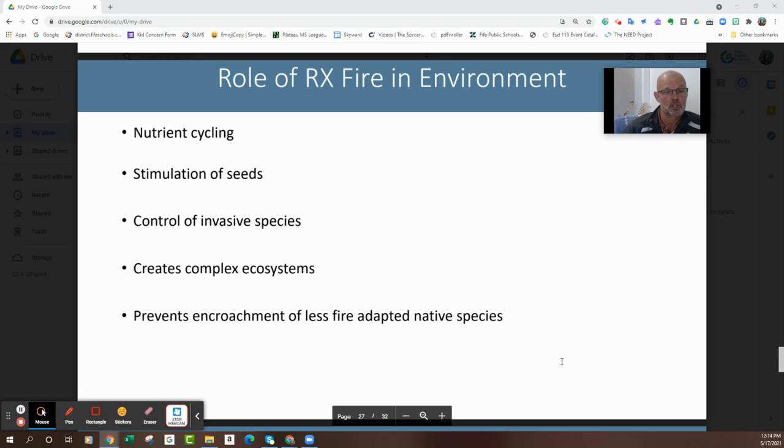Prescribed fires control invasive species like termites and ants and some types of bees. Kills some of these pests, right? And rodents for that matter. All right, it creates a complex ecosystem. We already said that kind of when we were talking about the nutrient cycle. It prevents the encroachment of less fire-adaptive native species.